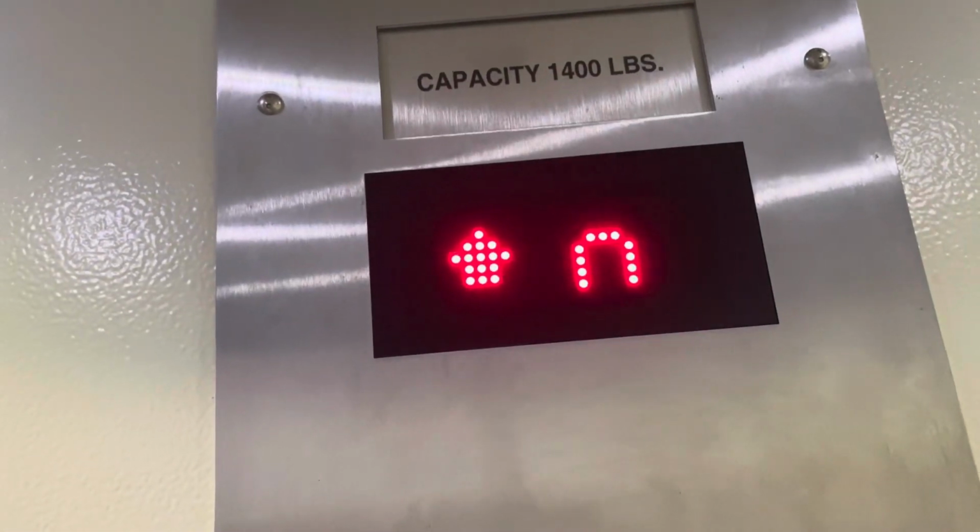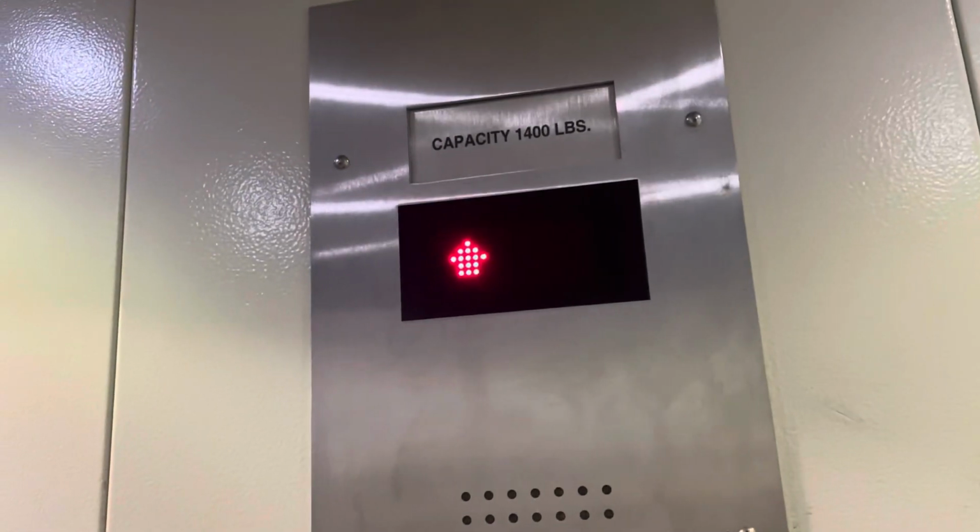What the hell is with this indicator? This thing is inaccurate. P2. The close button doesn't work. It's a confused elevator.